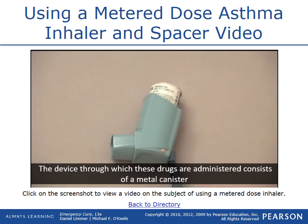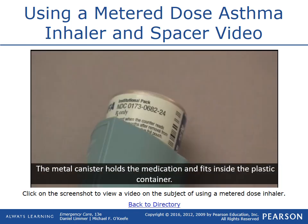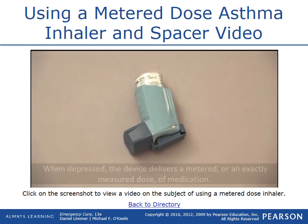The device through which these drugs are administered consists of a metal canister and a plastic container with an attached mouthpiece. The metal canister holds the medication and fits inside the plastic container. When depressed, the device delivers a metered, or an exactly measured, dose of medication.